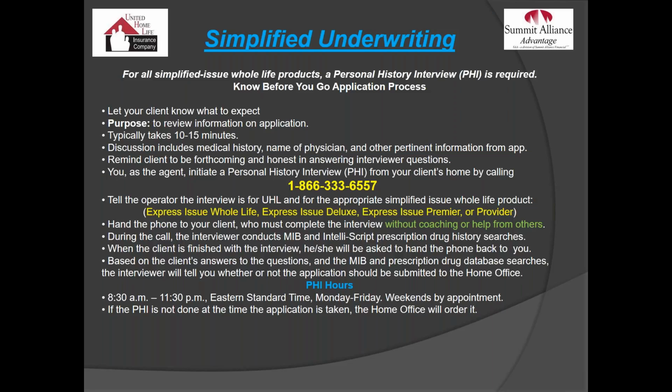You have the number there, 1-866-333-6557. That's also at the top of the application, and at the top of the telephone interview sheet, the agent guide, so you have that number available to you. Basically, you'll tell the operator that the interview is for UHL and which product you're applying for.